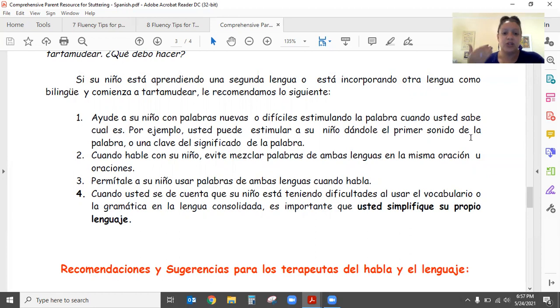When you speak to your child, try to avoid switching languages within a sentence. So don't mix words into the same sentence, so that the child gets rich models in pure English in one sentence or pure Spanish in another sentence, and it doesn't mix them up any further. Allow that child to use both languages when they're speaking. This is a review of what we had just said before.